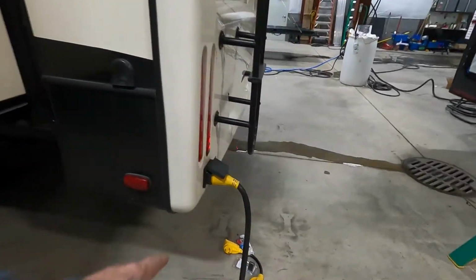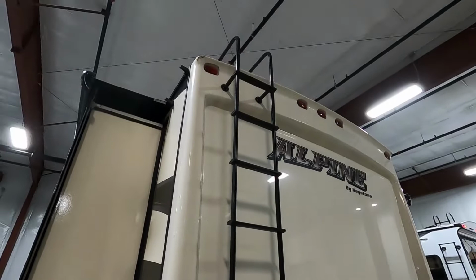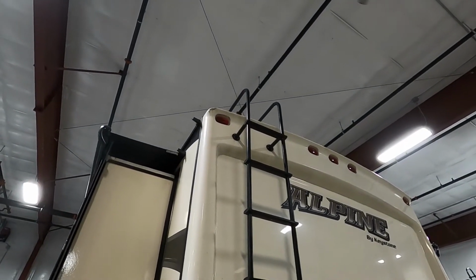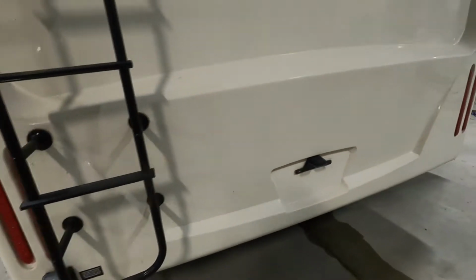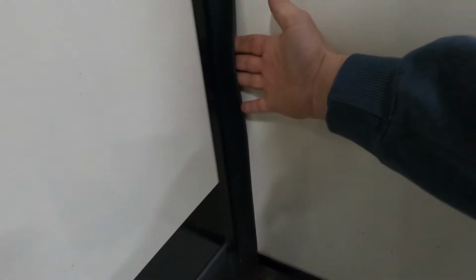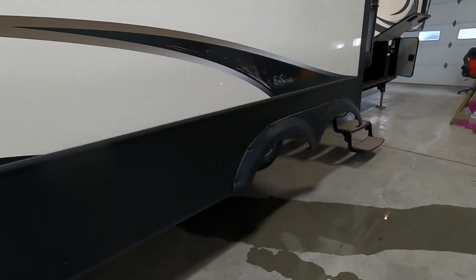Come around the back corner, again, your power. You've got a ladder, utilize it. Go up there and check the seams of your roof a couple times a year. Look for drying and cracking, and repair with recommended RV roofing caulk. On your slides, you want to add to the longevity of the life of these wipers or seals. They have a spray that you can spray on them, keeps them nice and pliable. You can purchase that from our store.